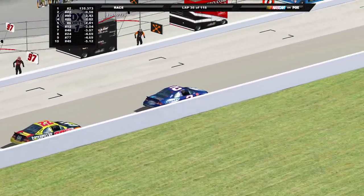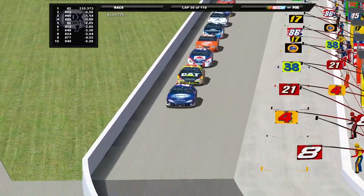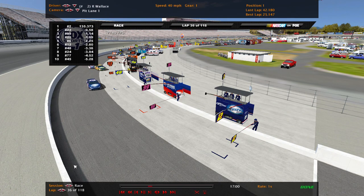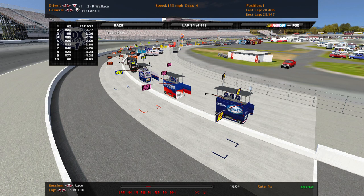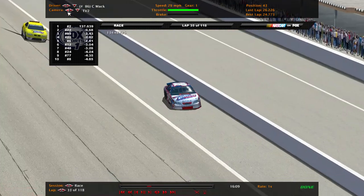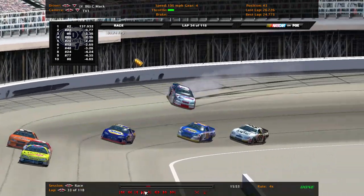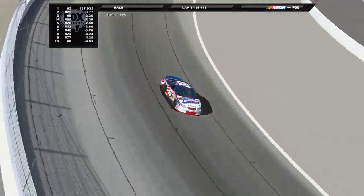Welcome back. We are under caution, and pit stops have started here under this yellow, but the caution is out. The 86 of Chris Mack, who we saw working his way up through the field, found his way into the wall, so we're going to go back and actually take a look at what happened to him here. But he has found his way into the outside wall, and let's see what happened. He got up into the wall there.